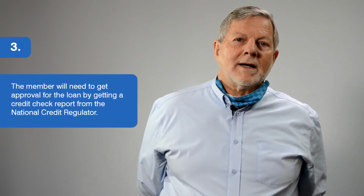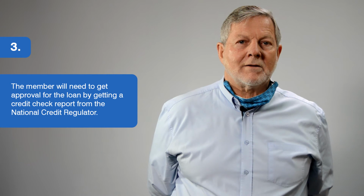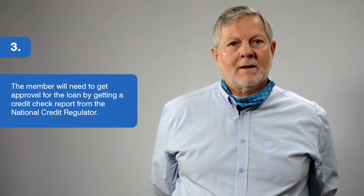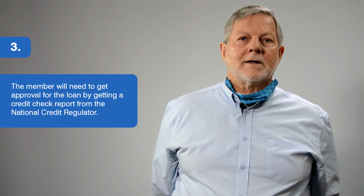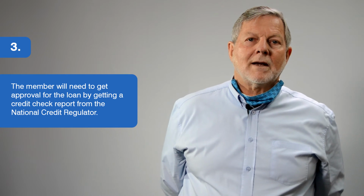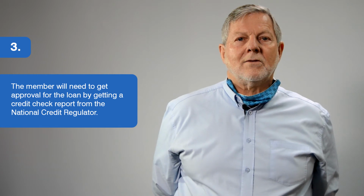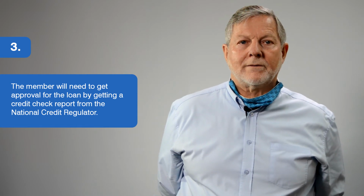The member will be required to get approval for the loan amount by getting a credit check report from the National Credit Regulator. Please remember that this is a legal requirement which proves that the member is able to afford the repayments. The cost of the credit check must be borne by the member and is not refundable should the member fail such check. Alternatively, the member can make a payment of approximately 207 rands, including VAT, to the administrator, who in turn will obtain the credit check report on their behalf.